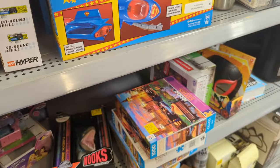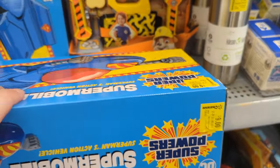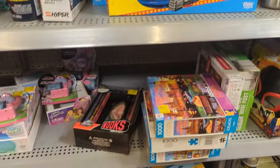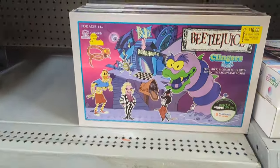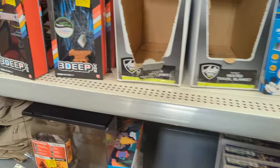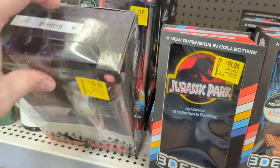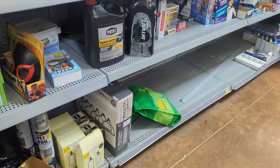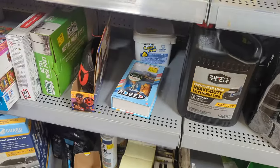May have to pick that up. Got some puzzles. This is $9 now. Oh, that might be a take home. Nooks. Oh, the Beetlejuice cleaners is $10. And what do we got? Jurassic Park. Yeah, that's cool. Oh, Lion King, 15, dang.